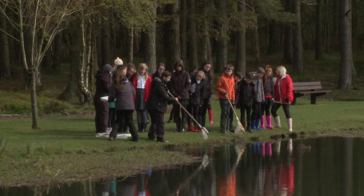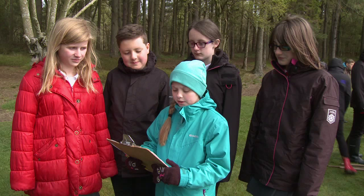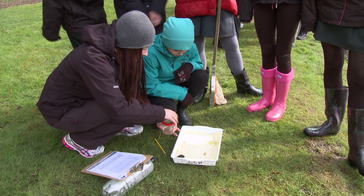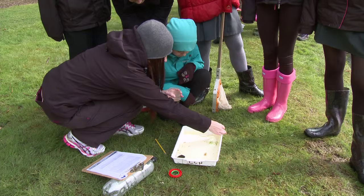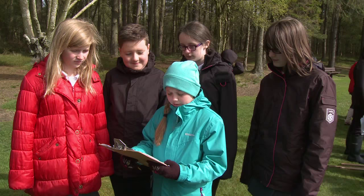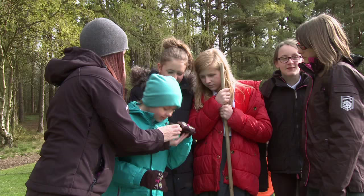Today, when we were doing our survey of Braidwood Pond, we were looking in the water to see if we could find any beasties. We found some alderfly larvae, some mayfly larvae, some water beetles and larvae, some water bugs, some pond skaters, some water slaters, and some worm-like animals.